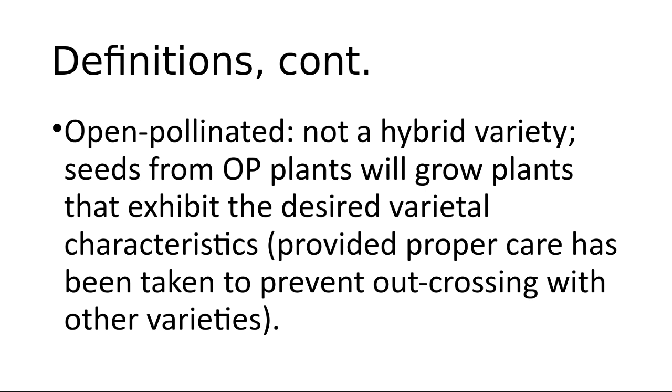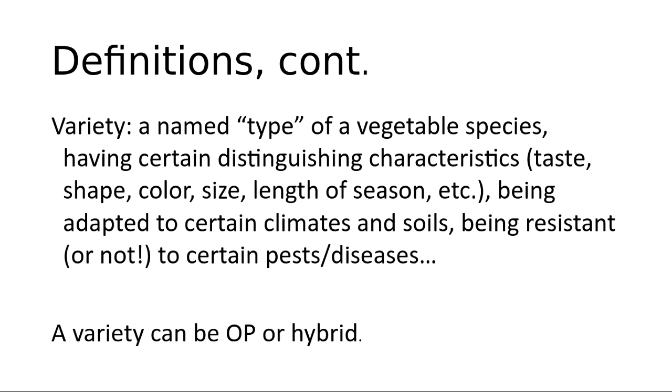But many farmers, farmer breeders, and gardeners can breed their own varieties by letting them cross or doing the crossing themselves. So again, a definition: what is a variety? Well, we all know what that is. That's a type of a vegetable species or crop species that has certain characteristics. Purple corn, red corn, purple carrots, in the taste, the shape, the color, the length, and seasons. They're adapted to certain climatic areas where they're developed, and we're going to have a good story on that at the end of the talk. Remember, adapted to certain climates and soils, and they're resistant, or sometimes not, to certain pests and diseases. A variety can be open pollinated or hybrid.